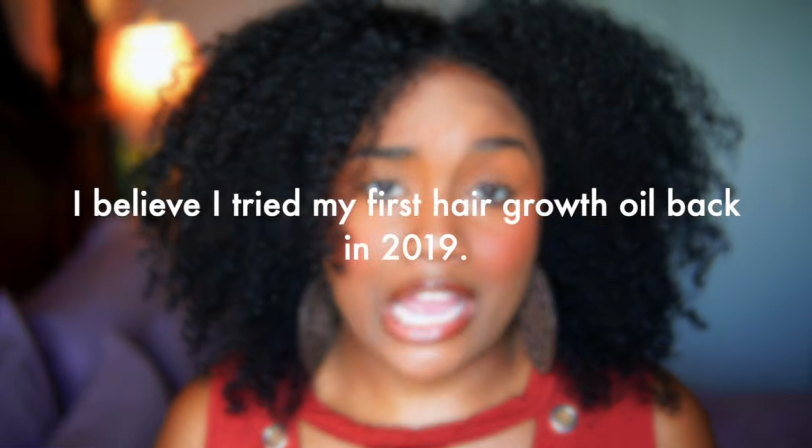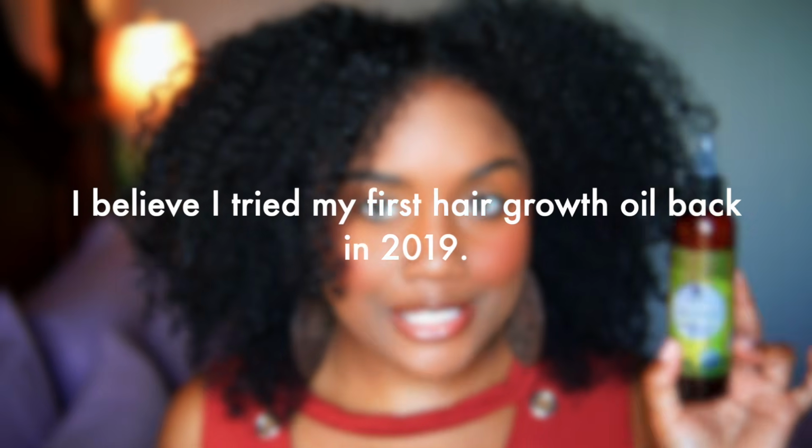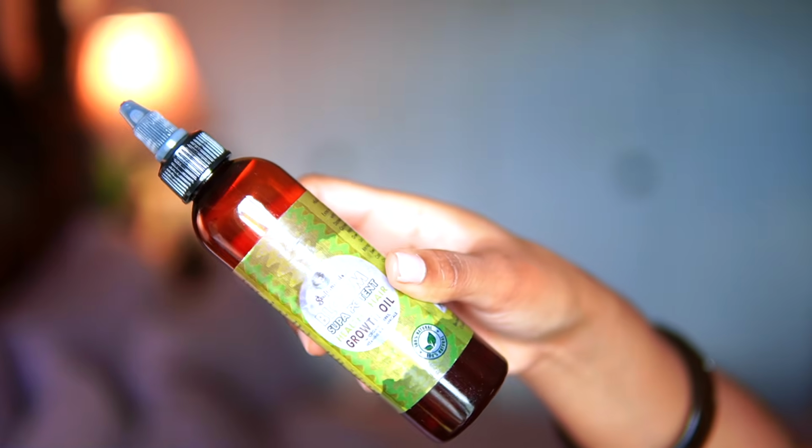I want to say about 2 to 3 months ago, I started incorporating a different growth oil into my routine and my regimen. I've been using growth oils, different ones, for years now. I can't even tell you when I first started. It's been so long. This is the one I had been using. It is the Bloom Super Potent Healthy Hair Growth Oil by Soultanicals, if I didn't mention that.